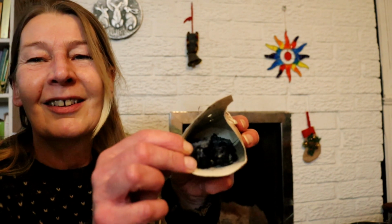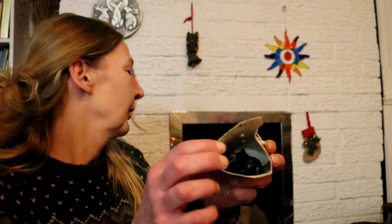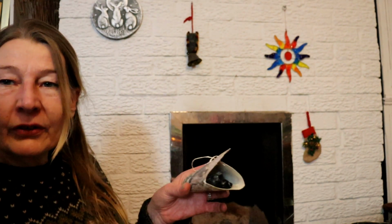It's been under my bed for a year. And this is the remains of last year's Yule log. I really tied that well. How do you open this? At the end. Okay, oh look. Nothing in there but lots of little bits of charcoal. That's the remains of the Yule log from last year. And I'm going to use it to kindle this year's fire.